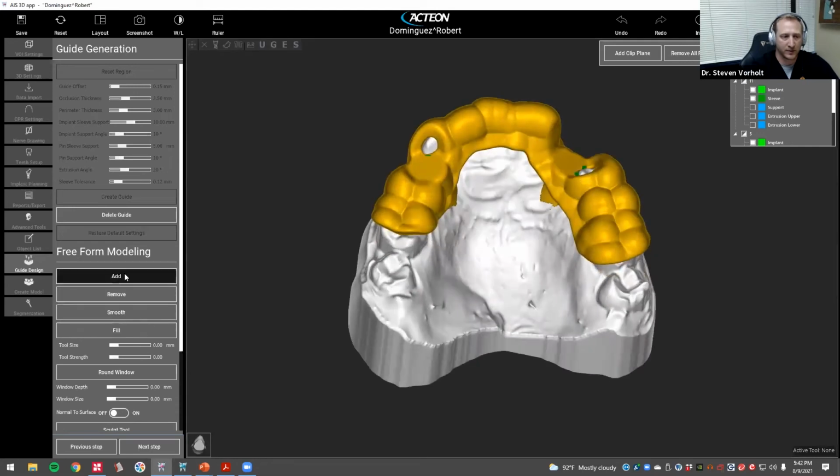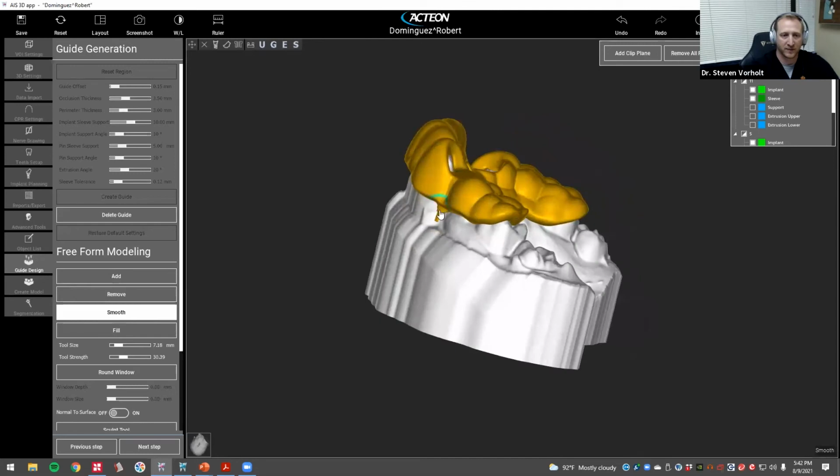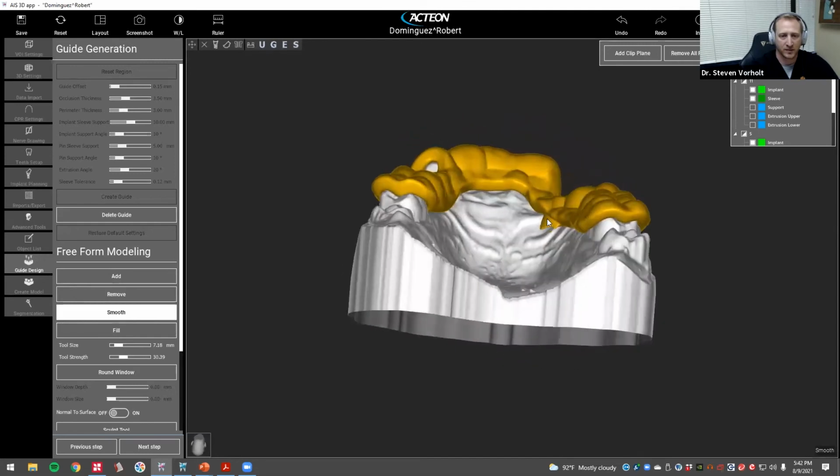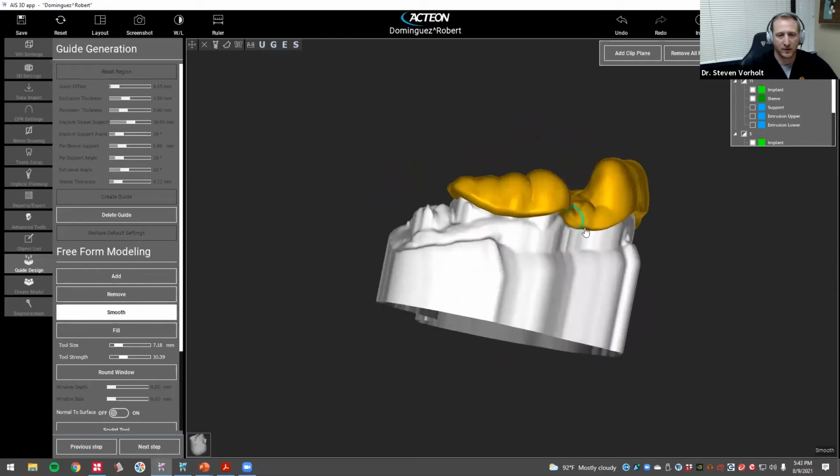Now I have all these little tools: add, remove, smooth, and fill. I'm going to go in here and smooth these little undercuts or these weird sleeve projections that have shown up. Let's just make sure those don't get into the final model. So we're just going to quickly smooth those out.